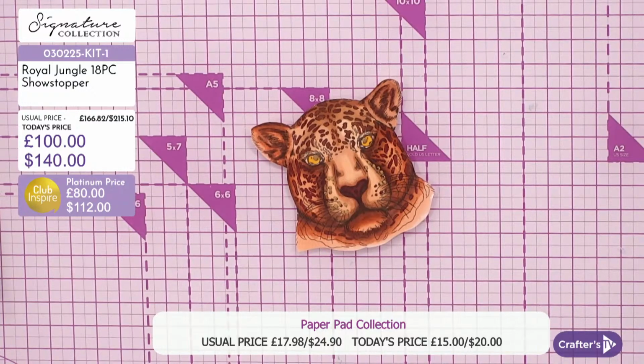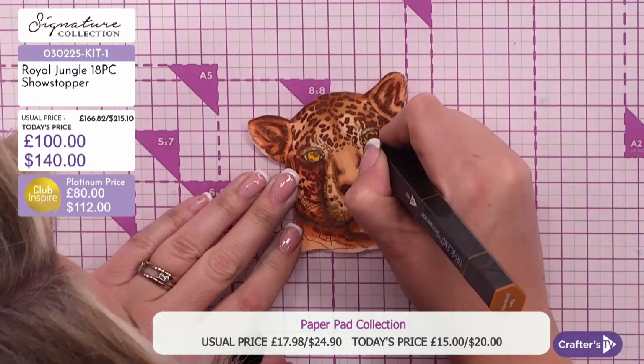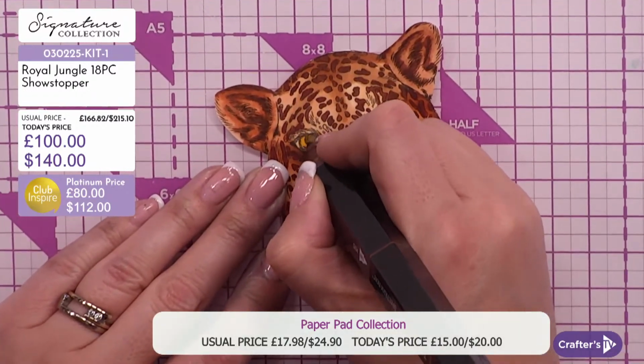Very pleased with my colouring. Look, I'm going to give his eye around here just a little bit of darkness around the gold. Oh yeah, I'm liking that.